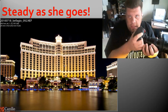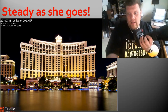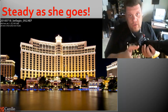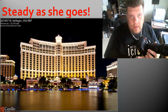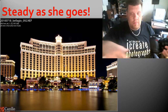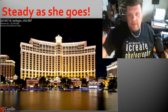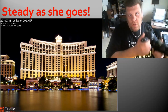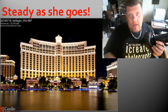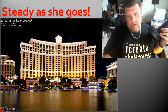If you can lean up against something, like a pole or a desk, or in this case, I actually shot this. I didn't have a tripod, but obviously using a tripod would be the next best thing. There are pillars with the speakers in them at the front of the Bellagio, and so I was able to sit my camera on top of one of those speakers, have a 30-second exposure at f/22, ISO 200, and it turned out awesome.